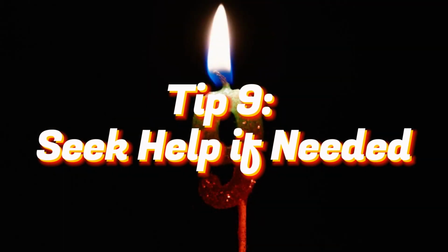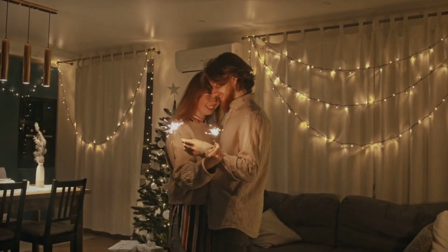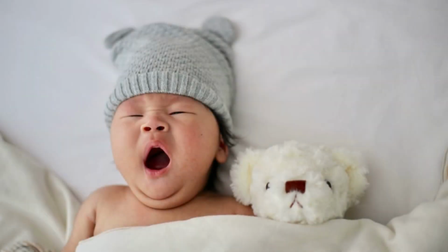Tip 9. Seek help if needed. If sleep problems persist, don't hesitate to consult your pediatrician. They can rule out any underlying medical conditions and offer additional guidance. Sometimes, underlying medical issues like sleep apnea or ADHD can affect sleep.